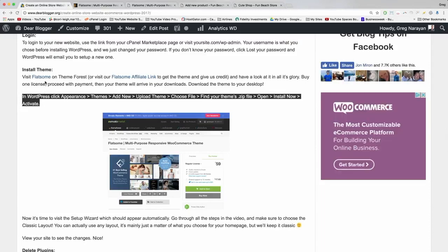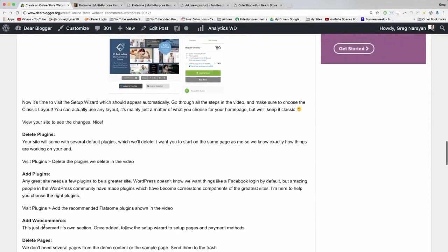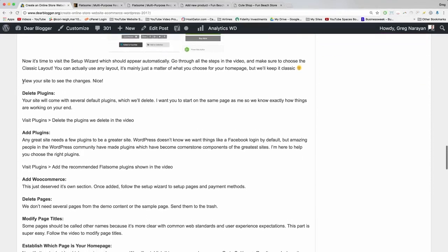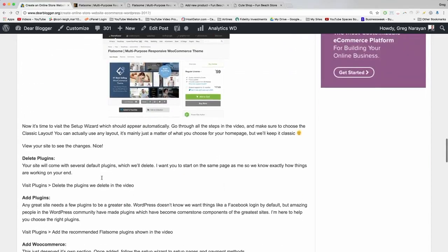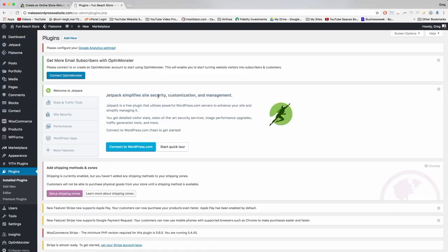We're now done with the install theme step. So we're just gonna come on down and head to delete plugins. And we've already viewed your site to see the changes. Nice work. And now it's time to just delete plugins. All right, see what our guide says. It says any great site needs a few plugins, which we already installed. So a lot of this is already done, including the Facebook login. That should already be done. But let's go ahead and see for ourselves.